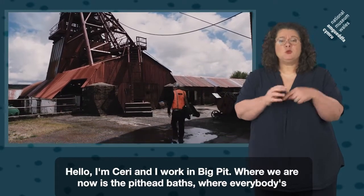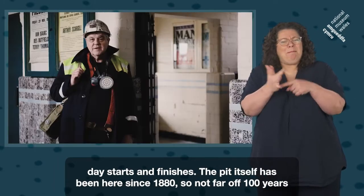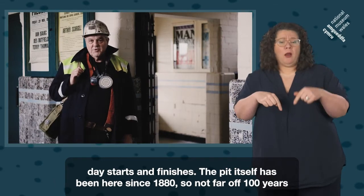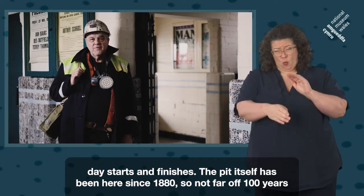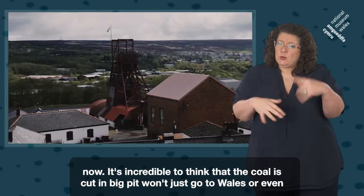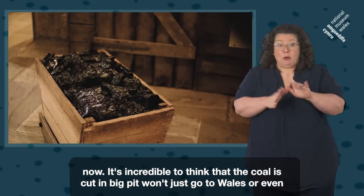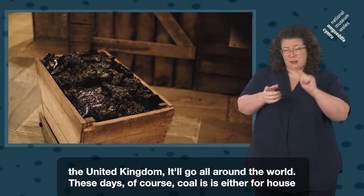Where we are now is the pithead baths, where everybody's day starts and finishes. The pit itself has been here since 1880, so not far off 100 years now. It's incredible to think that the coal that's cut in Big Pit won't just go to Wales or even the United Kingdom, it'll go all around the world.